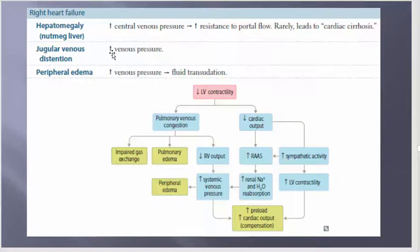Right failure: hepatomegaly, nutmeg liver, increase in central venous pressure, increase in resistance to portal flow. Rarely will lead to cardiac cirrhosis, however. Jugular venous distension, increased venous pressure. Peripheral edema, increased venous pressure, fluid transudation.